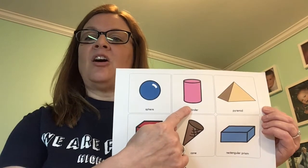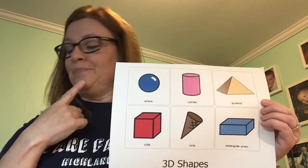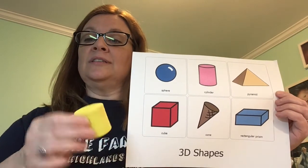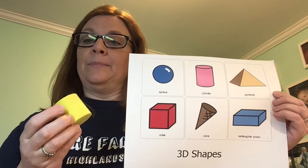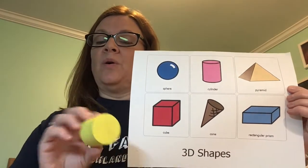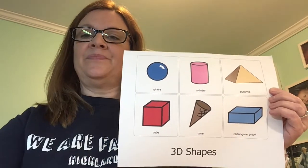This one is called a cylinder. Can you say it with me? Cylinder. Good job. A cylinder looks like this. A cylinder has circles on each side, but is round in the middle. It can roll. If I put it on the ground, it will roll. Good job. Can you say it again with me? This is called a cylinder.